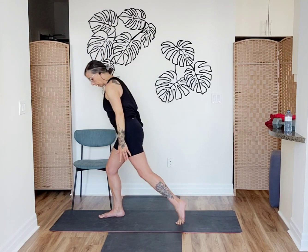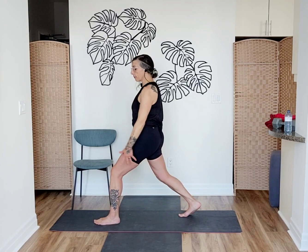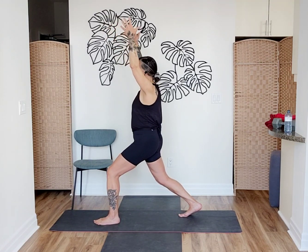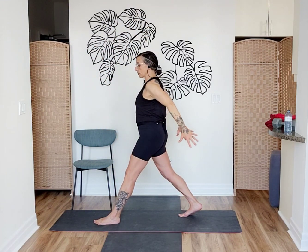Exhale, good. Switch legs, left foot comes forward, right foot comes back, feet hip width apart. Bend through that front knee and then float those arms overhead any capacity. Good. Again, big breath in. Exhale, straighten through that front leg. Lower those arms by your side.